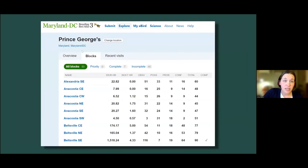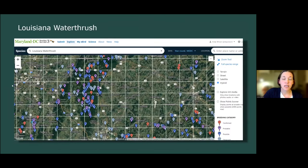You can search by county. So here's Prince George's County. And if you could scroll down here, you would see all 53 of the blocks in the county and all of the progress that has been made in those blocks. And then you can also search by species. So here, this is Louisiana Waterthrush. These squares again are all the blocks. So you can see blocks that the species has been reported in, and kind of what level it's been reported at. So O is just observed, and then the other pins are those where checklists have included breeding codes.